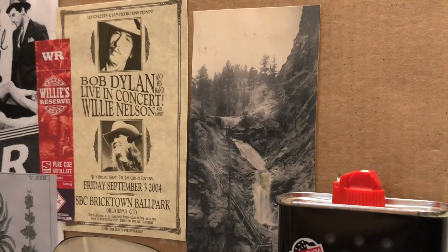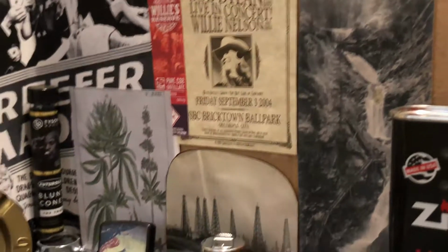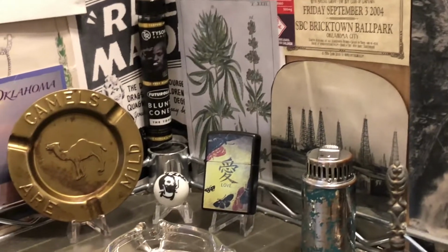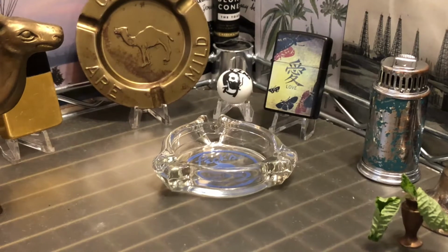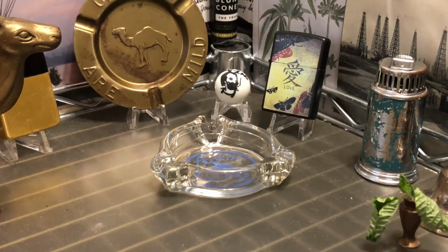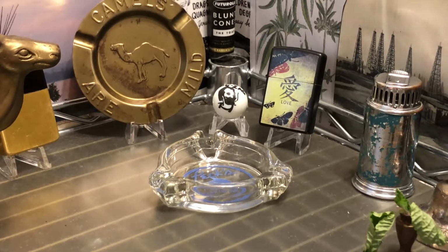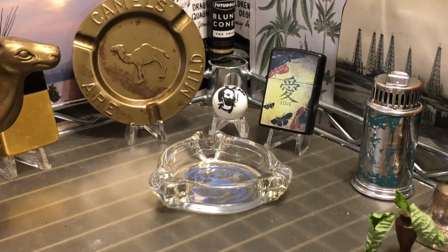As I set this down here, make sure that you get a look at my Bob Dylan concert poster there. One of these days I'm going to have to do a video with that poster and my Bob Dylan tour merchandise Zippo.